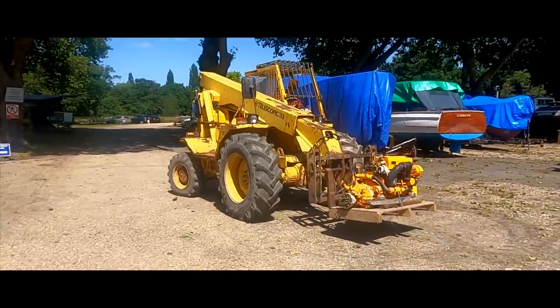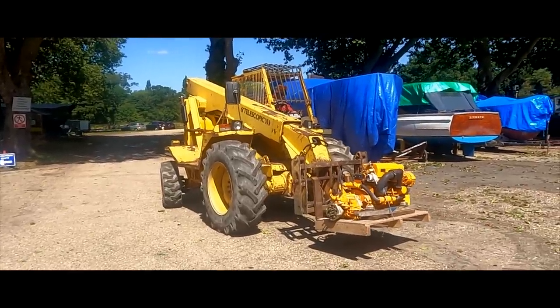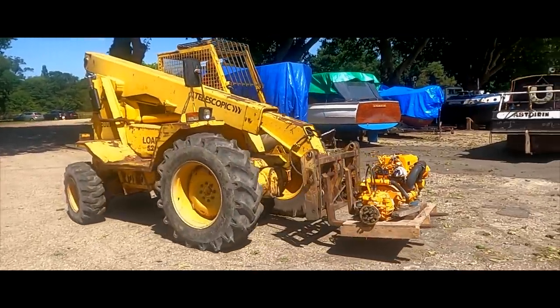One last job today is to remove the engine and the generator from the van and put them in the shed.